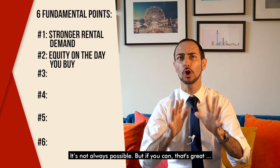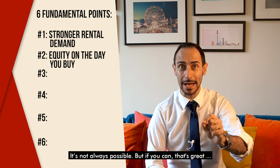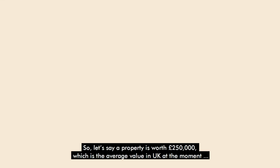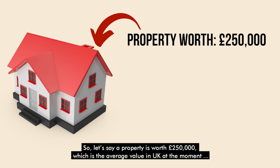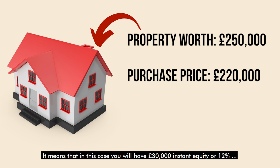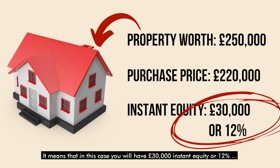I must say, it is not always possible, but if you can, that's great. Now, what do I mean by that? Let's say a property is worth £250,000, which is the average value in UK at the moment, and you buy it for £220,000. It means that in this case, you will have £30,000 instant equity, or 12%.